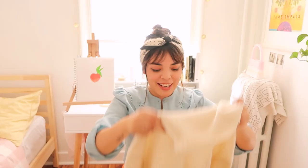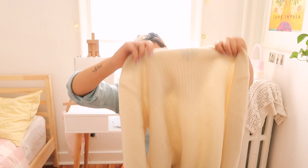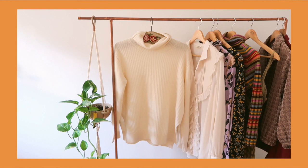Next turtleneck that we have is this one from Ghani. It's very simple and I love this creamy ivory color. It looks as though it might have a more oversized fit to it. Just a slight bit of pilling here, but it's nothing that I can't fix myself. Overall, the quality of the sweater looks amazing. I can't wait to try this on.